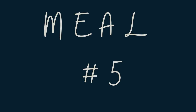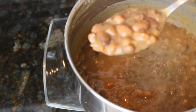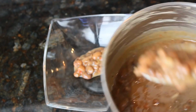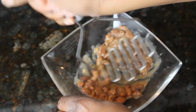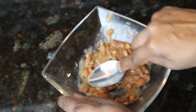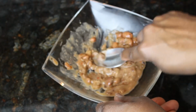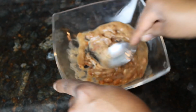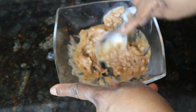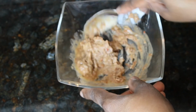So let's move into meal number 5. And here I'm taking some of the beans that I cooked earlier. And yeah, that wasn't a good idea to try to use a potato masher because it was too big for my bowl. So I ended up using a spoon and just mashing the beans down, and they mashed pretty easily. Now here, if you wanted to just go ahead and cook beans on their own for an extra hour so that you could mash them and just have them on the side.